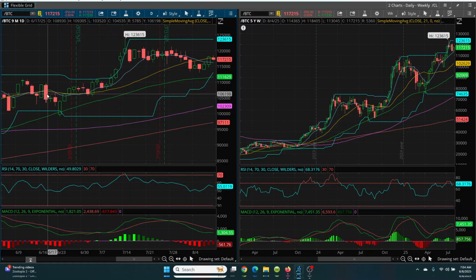Now, inverse head and shoulders, left shoulder, head, right shoulder. You do a little flip, and that's 125.500 will be the target. Of course, when you have a price that's high, that could blast up to 130, 135. You can see the move in Bitcoin. Once she gets rolling, she gets rolling.